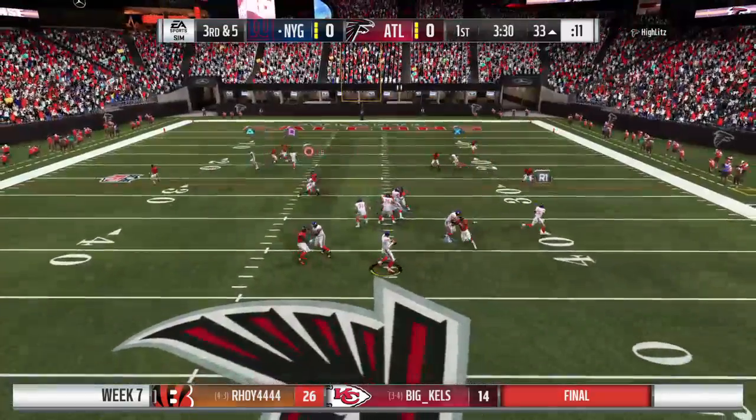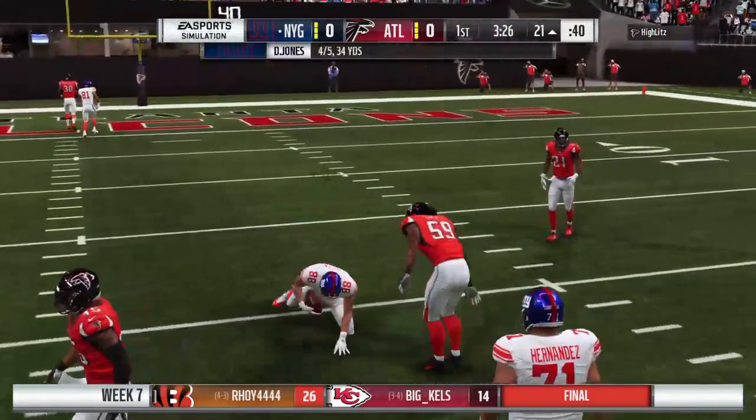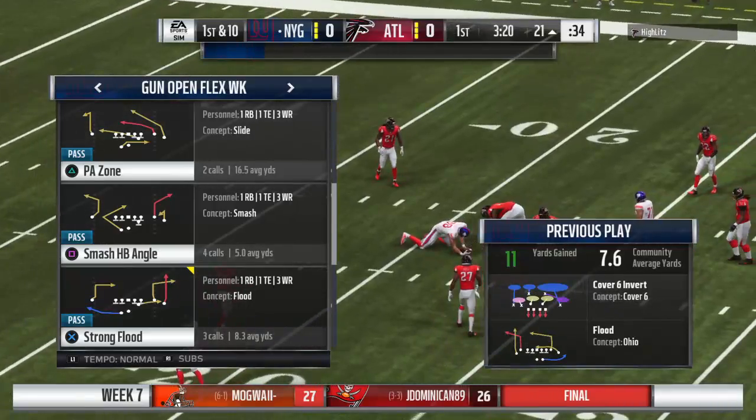From the gun on third down, Jones. And Ingram holds it in. And he's going to get this down near the 20-yard line. His first catch of the game, good for 11 and a first down.